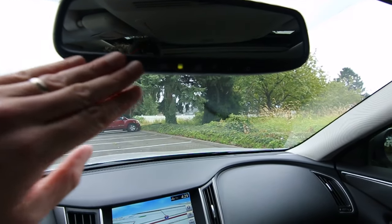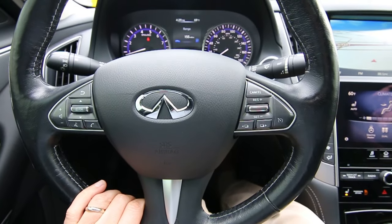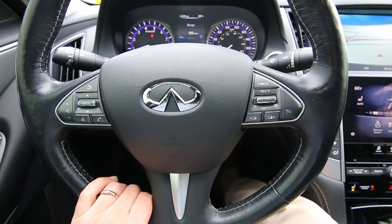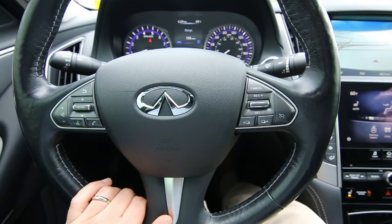Automatic dimming mirror with universal garage door opener. The steering wheel tilts and telescopes. For you music lovers, this has a Bose Performance Series audio system. It sounds amazing, and it has HD radio, giving you near digital quality free music over the FM radio network.